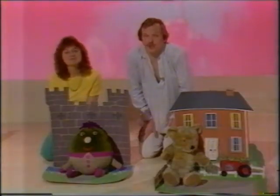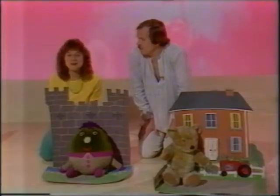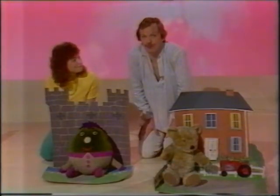And it's time for us to go now. But have a look outside your house next time you go out with a grown-up. Or perhaps you could build a house for your toys.